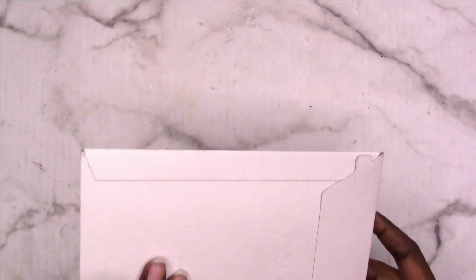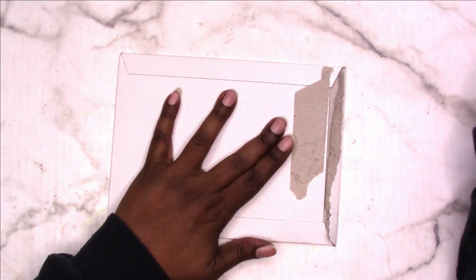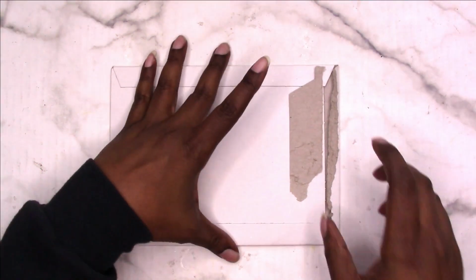And this week we are doing a sticker haul. So let's get into it. The first package I have is, of course, Happy Mail. This is from Coco's Vision. So let's see what's inside.